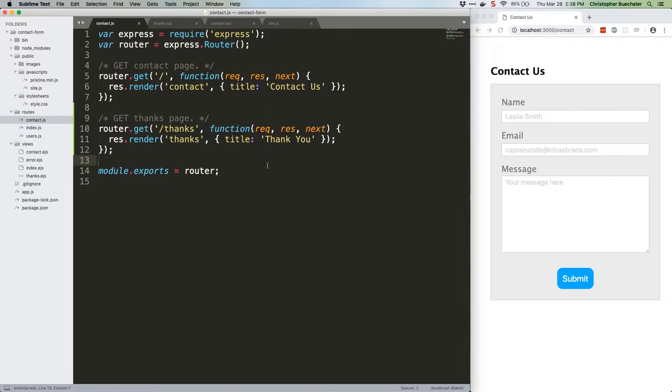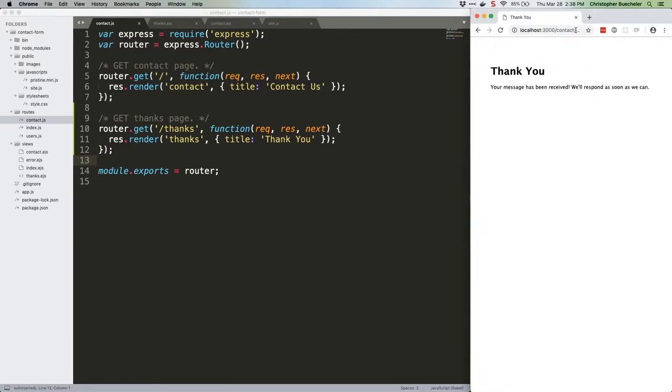Restart your server. Again, nodemon is your friend, and navigate to localhost port 3000 /contact/thanks. There we go. You should see our extremely basic thanks page. Cool. Let's move on by heading back to /route/contact.js.